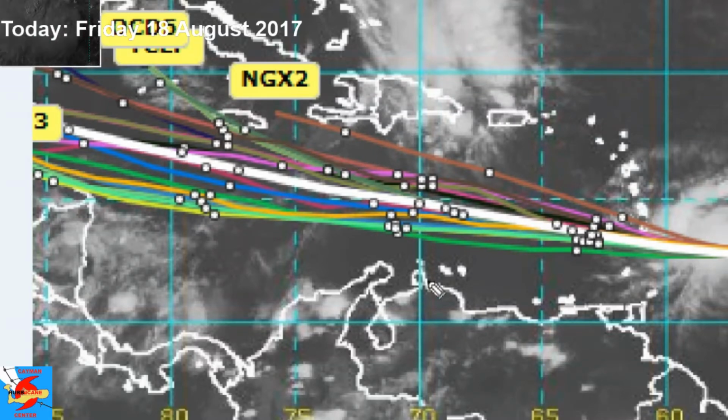Again, conditions are expected to get more favorable for the system as it moves into the Caribbean. Again, high ocean heat content, you can't really rule it out. So again, I do think that we're looking at a maybe slightly further north track than what the forecast says at the moment. We'll keep an eye on it. But again, this is something that needs to be monitored, because the National Hurricane Center did initially forecast this to become a hurricane in the Western Caribbean.